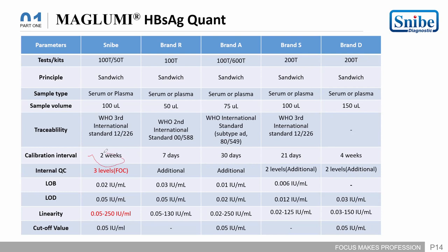In this calibration interval, we have a 14 days calibration interval as compared to the others of 7 days, 30 days, 21 days and 4 weeks, which shows that our assay is equally good in terms of calibration and traceability as well. In HBsAg quantitative, what we have done is we have placed 3 levels of free of cost control. This is a big difference among all the competitors, because the competitor has to purchase quality control material externally, and they need some additional cost for that 2 level or 3 level QC.